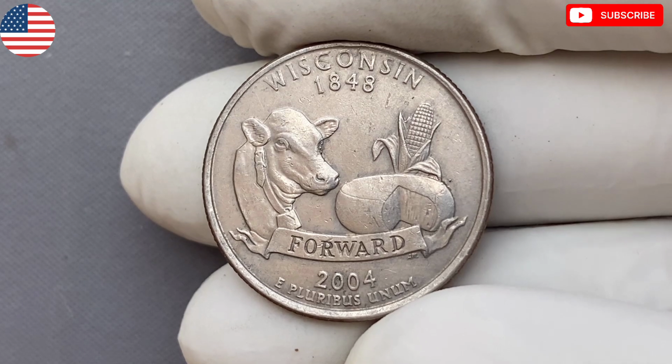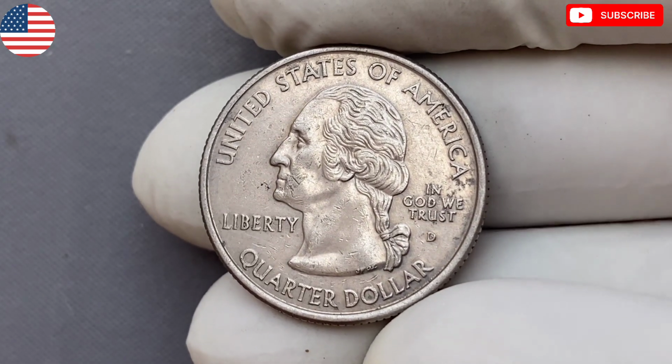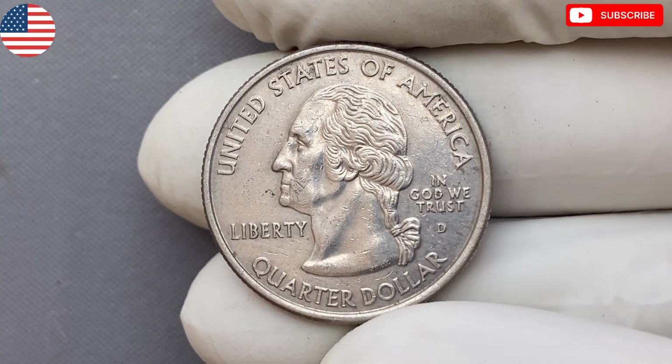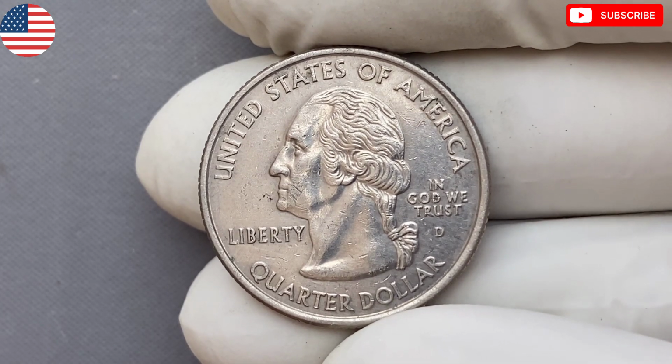Collectors love these kinds of anomalies. They tell a story. They represent a moment when the machine slipped, or maybe when a mint worker decided to have a little fun. Whatever the reason, these kinds of errors are like golden tickets in the coin world.